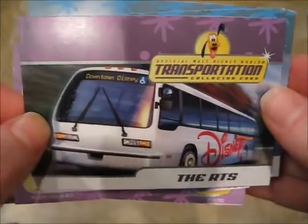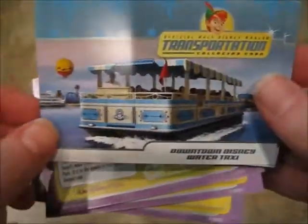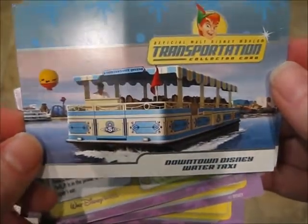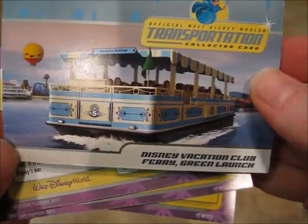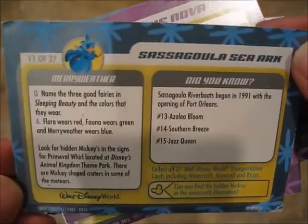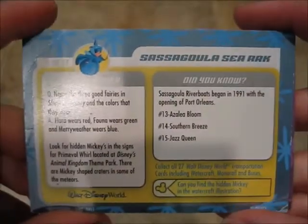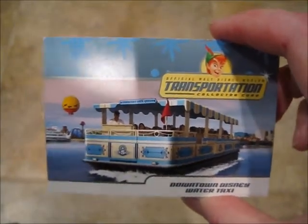And the RTS. Also got some boat ones for Downtown Disney Water Taxi, and the Disney Vacation Club Ferry Green Launch. So if you're staying on any of the resort hotels, you just go up to your driver of the boat or bus or any vehicle that it is and just see if they have any of these transportation cards.